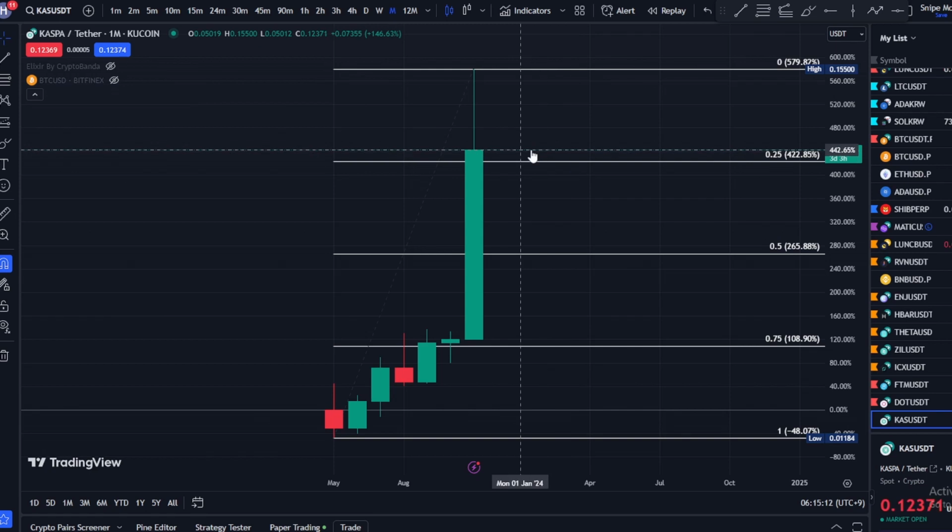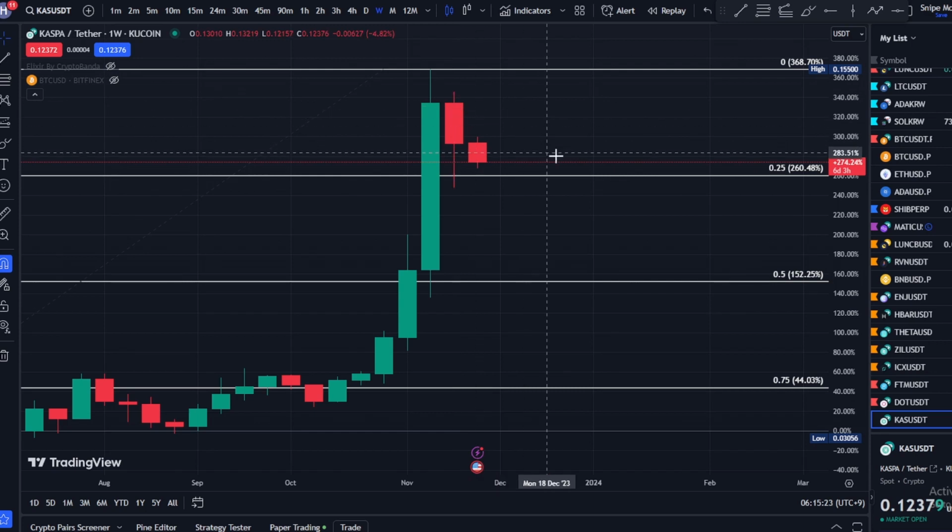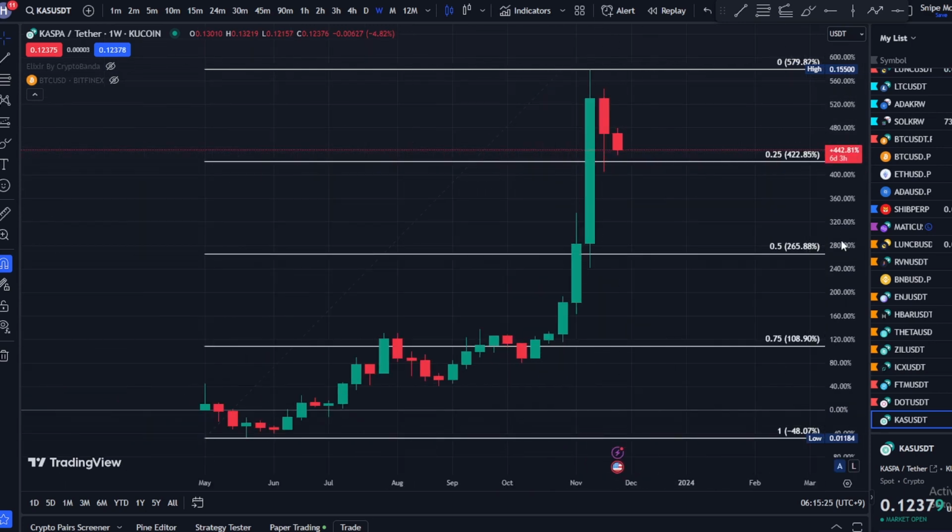And is it a good time to buy Kaspa? No, I wouldn't recommend it. I mean, this massive candle has just been shooting up. This is on a monthly, so this entire month it's just been green. Kaspa's been going up and up and up, and it looks like it might be beginning to retrace, and we might see it go here. I mean, it could go further up.